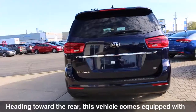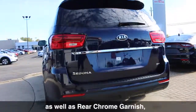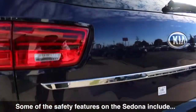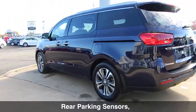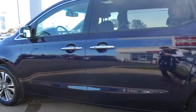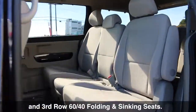Heading toward the rear, this vehicle comes equipped with a rear spoiler, rear window wiper, as well as rear chrome garnish and LED light bar taillights. Some of the safety features on the Sedona include impact sensing door unlock, rear parking sensors, blind spot detection, and rear cross traffic alert.